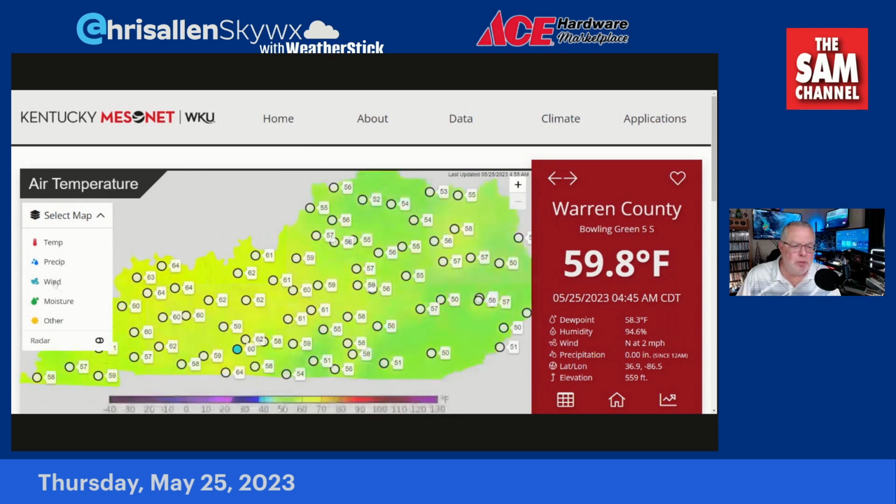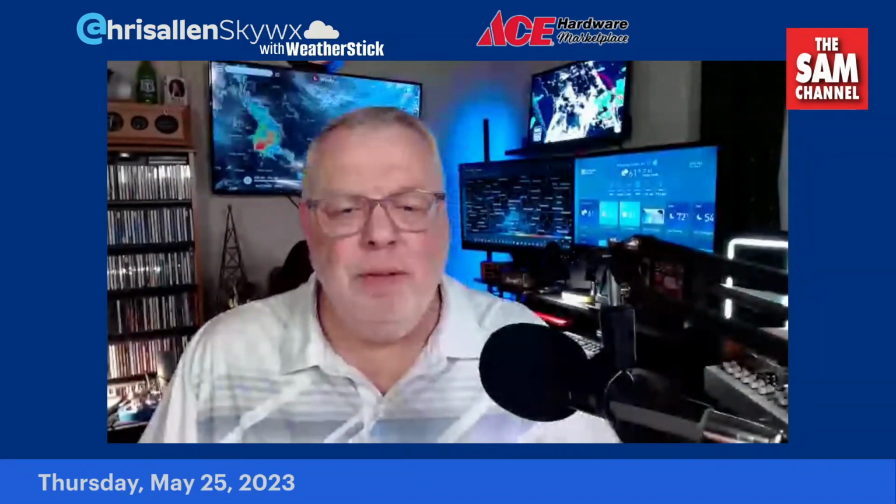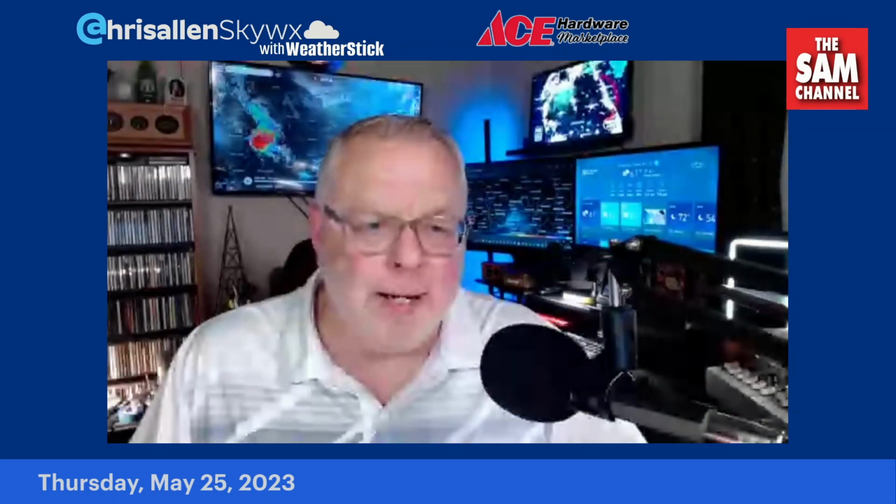In fact, you can see it. Let me show you the wind. Here's the current winds. See how these arrows are pointing south and west? That's the cold front coming through. And a little bit of a breeze now and then, maybe up to 10 miles per hour. It's not going to be that big of a deal. It's not going to get windy. It's just going to be a little breezy with that cold front passing through. But man, the result is going to be so nice.